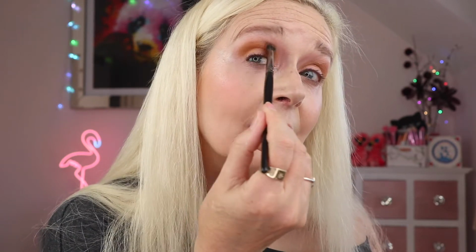Just looking at that reflection on my cheek as I'm doing this, and I'm like, wow, it's so, so pretty. I think it's my perfect tone of highlight actually. Just going to take that on my lower lash line as well. I'm going to go in with this deep chocolate brown shade. I'm going to build up some intensity in my crease and my outer corner.